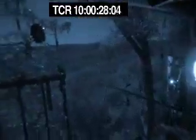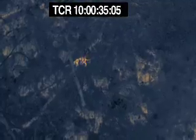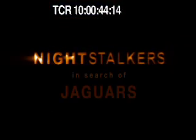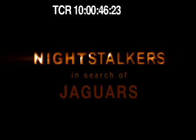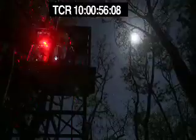Now we're on a quest to find them. Armed with new technology, we aim to penetrate the darkness in the hunt for Costa Rica's ghost cats. We've assembled a crack team, and we're hot on the trail of the forest predators.